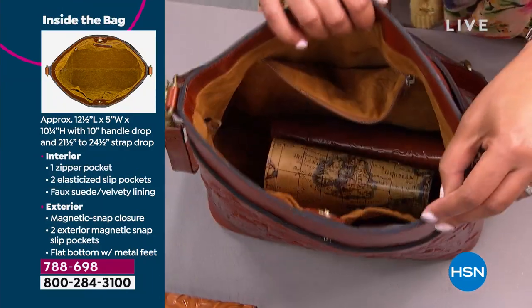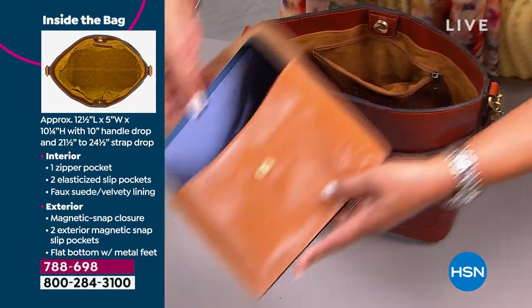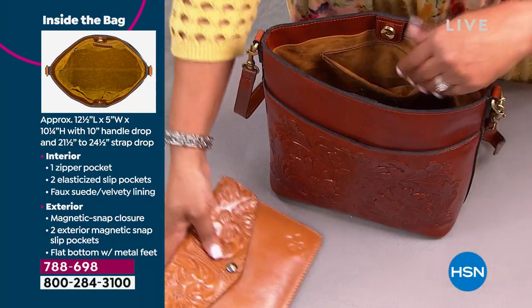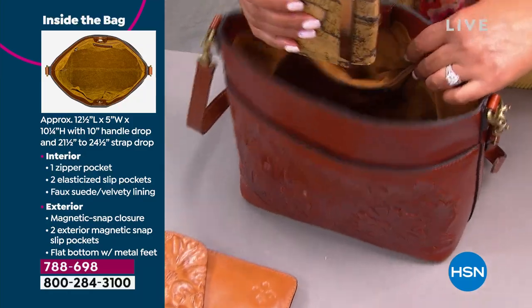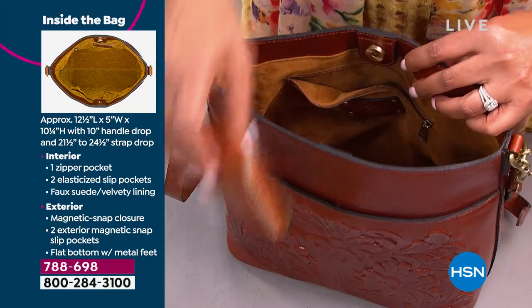Yeah, that's an iPad. It's an iPad? Yeah, that's an iPad case. Oh, it is. It's a tablet. So look at that. You're going to get your tablet in there. You're going to get your wallet in there. I mean, there's so much room. How about your sunglasses? You got to have your sunglasses.